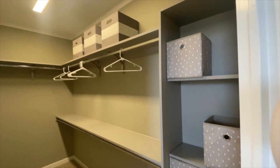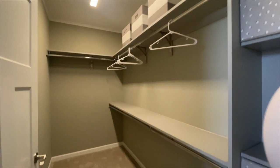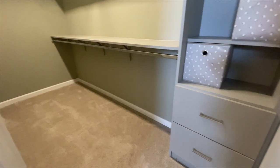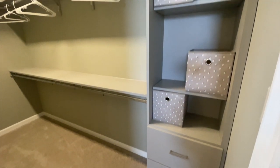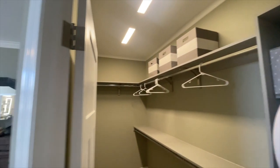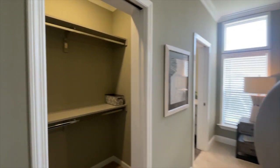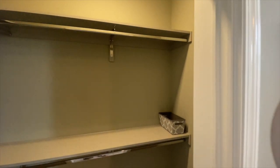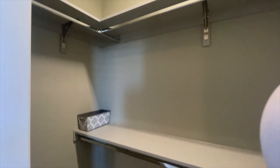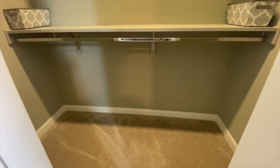Now the master has 2 closets. This is closet number 1. It's long and deep, and I love that. I love that they were thoughtful enough to put the additional shelving so you could hang maybe your bottoms on the bottom and your tops on the top, and then you have space for the longer items. I love that they put the shelving above, and then you also had that other section for shelving. And then in the second closet, they also put that additional shelving where you could have shorter things on one side, longer things on the other, and you could separate your bottoms and your tops. And again, thoughtful enough to put shelving there as well, so you can have room for even more stuff.